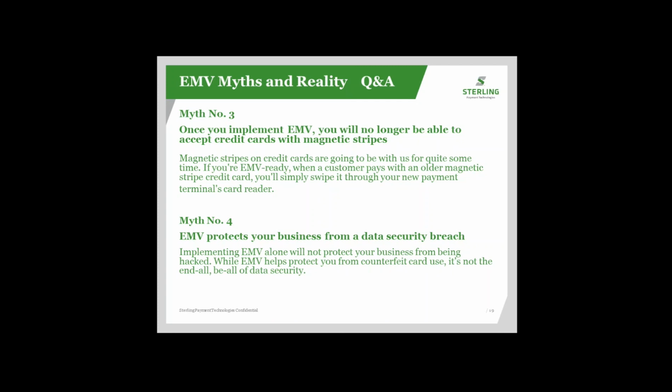The last myth is it protects you from a security breach. And unfortunately, as we all like to wish, it doesn't protect you from a breach. You still have to keep your network secure. You still have to follow PCI DSS rules and regulations. It's going to protect you from the use of counterfeit cards. While there is no way to completely get rid of theft, and fraudsters will be able to create these cards, it's likely they're not going to because of the cost, but there is no 100% guarantee that we're going to be able to get rid of it.